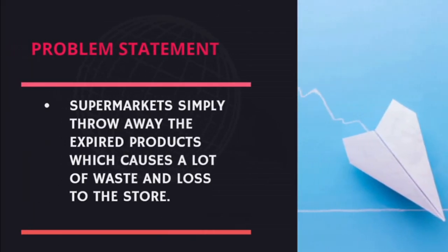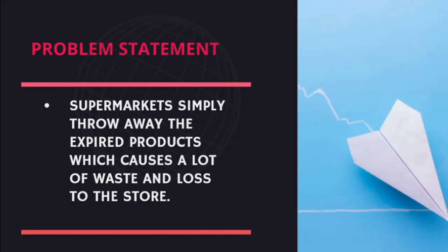Now we will move on to the problem statement. Well, with the earlier explanation that I gave, the problem statement must be clear by now. We are basically targeting the issue of waste caused by the supermarkets due to the expired goods and the climate and monetary loss that comes with that waste.